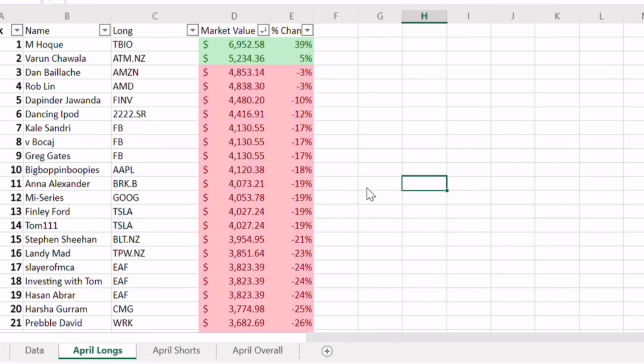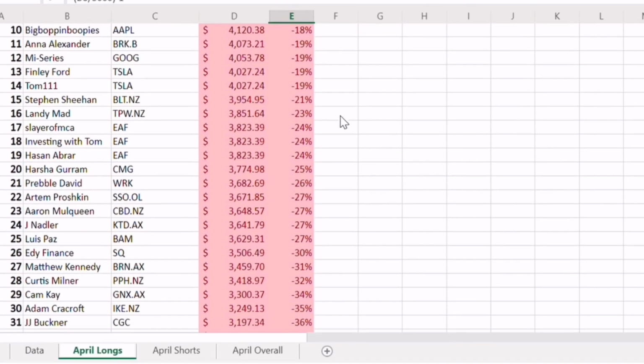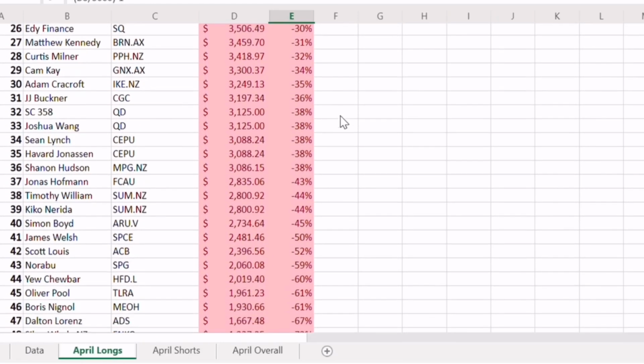So this is everyone's long picks as of prices on the 1st of April, and dividends that had been paid by the 1st of April. If you remember back to this time, it seems like a long time ago, but it wasn't all that long ago. We had a lot of people down pretty dramatically. This was a period of time where the market had just crashed 20 or 30%, and that's reflected in a lot of the longs that we've got here. We only had 2 people that were in the green on their long side, and everyone else was in the red to a varying degree.